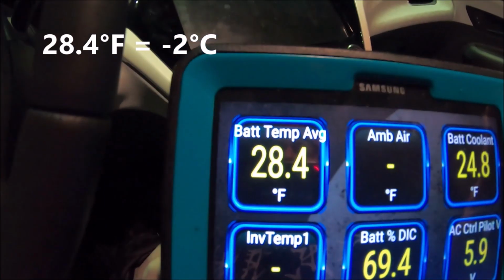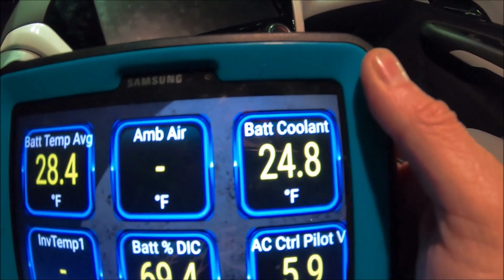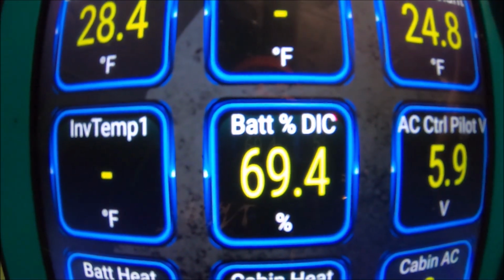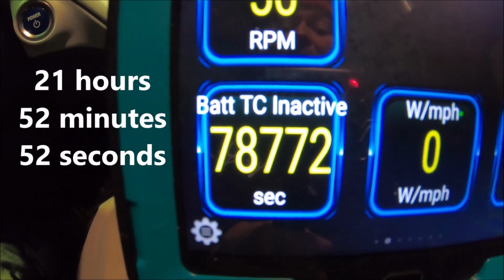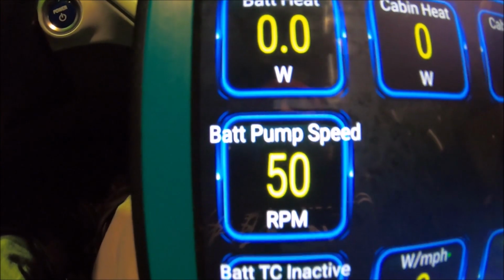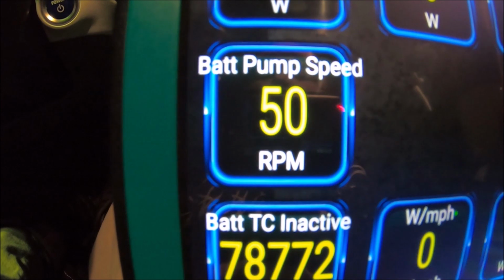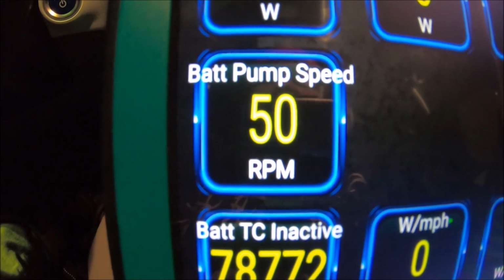Let's look here. It reports 28.4 on the battery temperature. Battery coolant 24.8, just the opposite. Battery state of charge 69.4. Okay. Battery heater been inactive since forever. I'll leave that up to you to calculate how long that is, but seems like it's forever. So for some reason the battery pump speed is already up at 50. I don't hear anything, so I'm not sure if this is really correct or what the heck's going on.